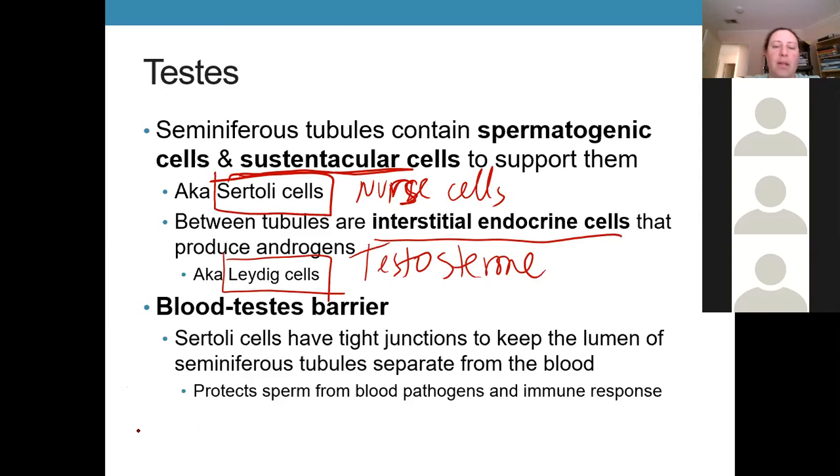So remember that the blood-brain barrier keeps neurons separated from their capillaries so that we're controlling the environment around these neurons. So the blood-testes barrier is kind of similar, but for very different reasons. These sustentacular or Sertoli cells have tight junctions that prevent most substances from the capillaries surrounding these tubules from entering the lumen of the tubules.